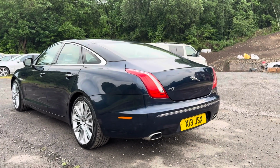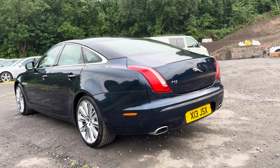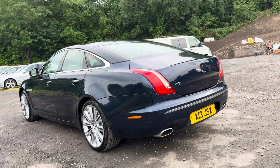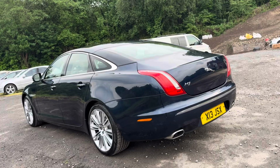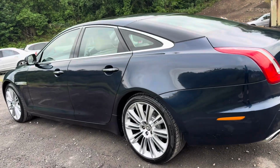This car, despite its size, and it's a proper S-Class and BMW 7 Series rival, only weighs just under 1,800 kilos, which is a lot lighter than other cars in the class, because a lot of elements of the car are aluminium, and it has also got an air ride suspension system on it.